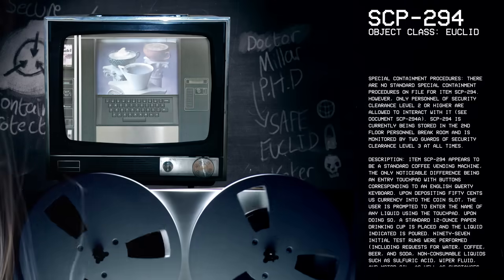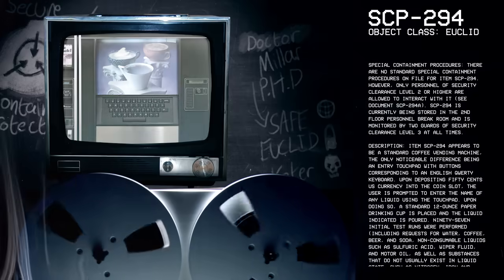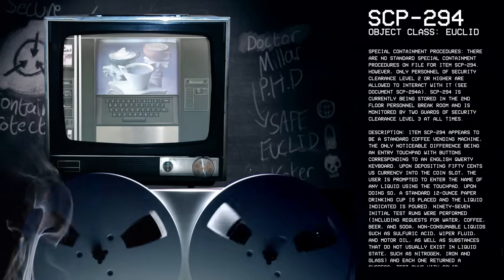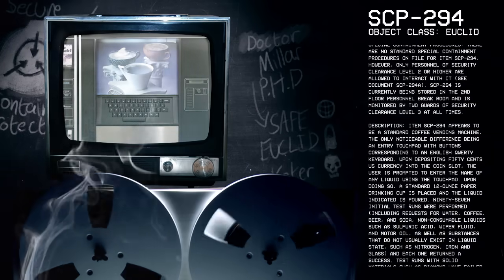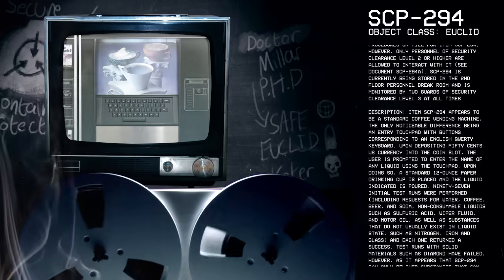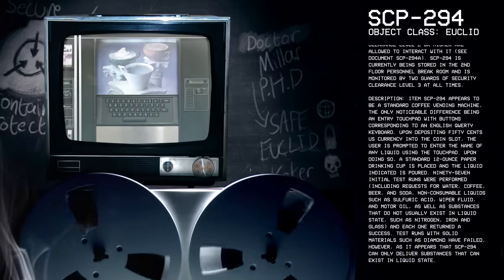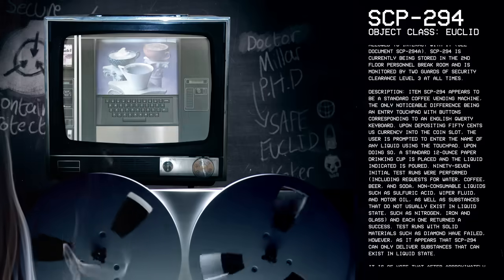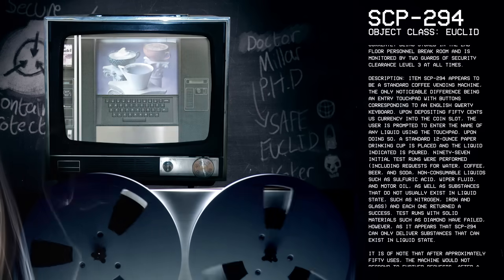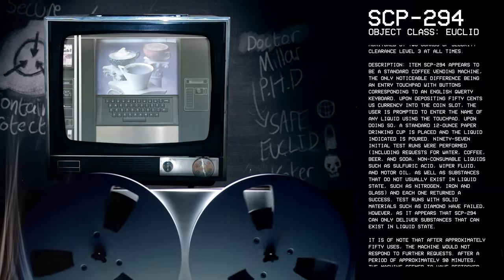Description: Item SCP-294 appears to be a standard coffee vending machine, the only noticeable difference being an entry touchpad with buttons corresponding to an English QWERTY keyboard. Upon depositing 50 cents US currency into the coin slot, the user is prompted to enter the name of any liquid using the touchpad. Upon doing so, a standard 12-ounce paper drinking cup is placed and the liquid indicated is poured. 97 initial test runs were performed, including requests for water, coffee, beer, and soda.